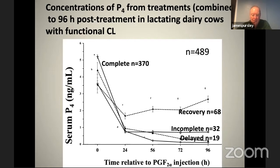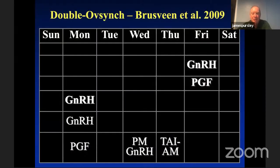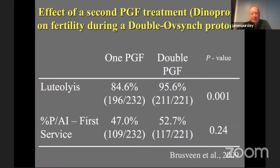So it's really important because, as I showed you earlier, there's somewhere between 14 and 19% of the cows that don't have luteolysis. So this was a study by Denise Brusmean in Milo Wiltbank's lab a few years ago, where she added a second prostaglandin to double Ovsynch 24 hours later. And here were her data. The double PG in this case, she was at 96% luteolysis rates, pretty high. That's only 4% that did not have luteolysis compared to what I was showing you earlier, somewhere between 14 and 19% not having luteolysis.